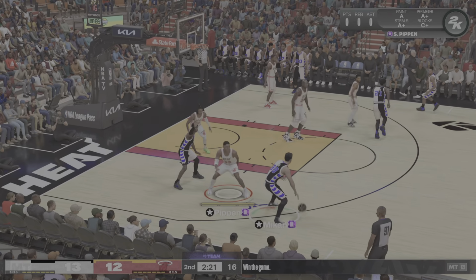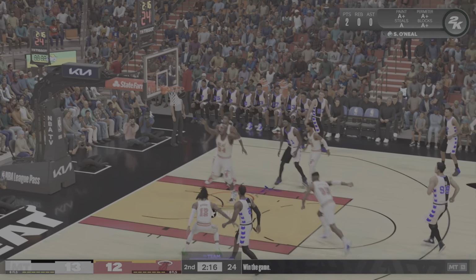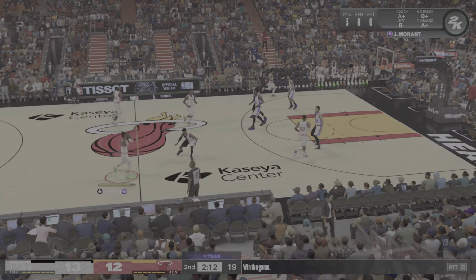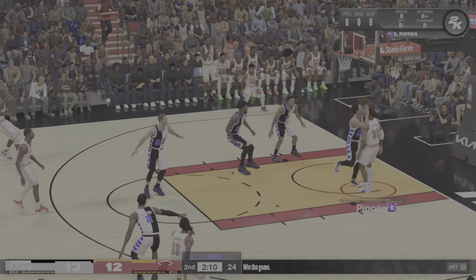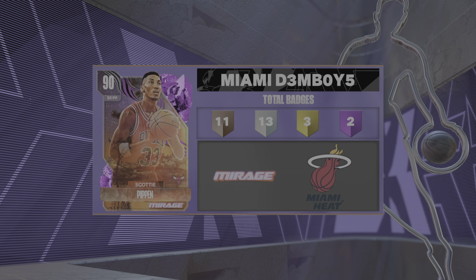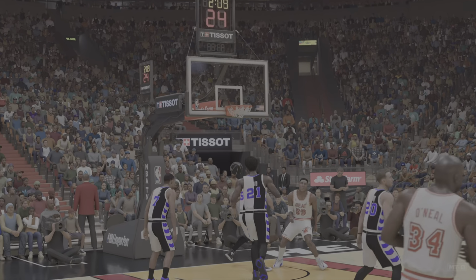Here's Mikan, following the three by Miami that went in. Here's Gilgeous Alexander, and Shaquille O'Neal pulls it down. Miami trailing. Shots good by Pippen. Pippen's got his first points in this one. And this is part of Morant's role. As a guard, he's responsible for finding the open man.